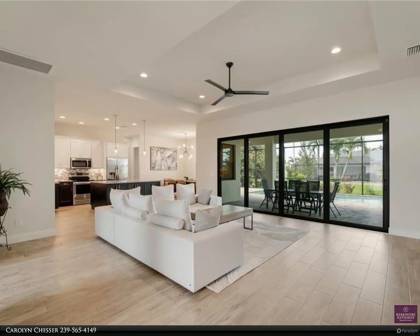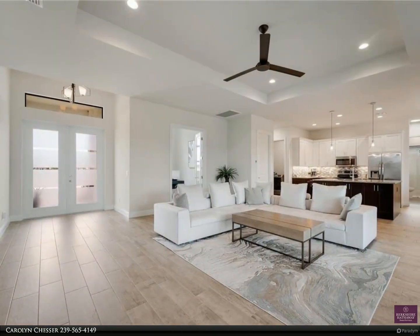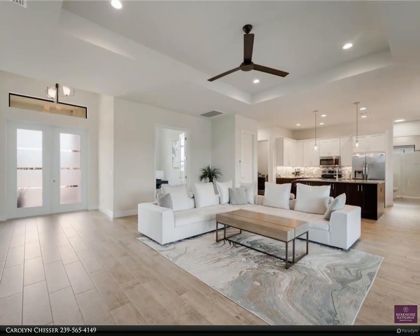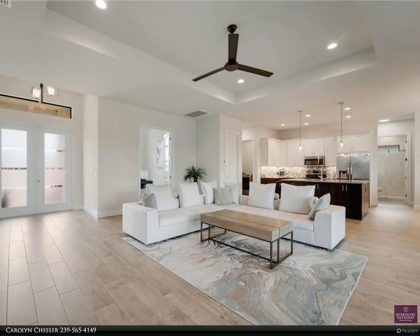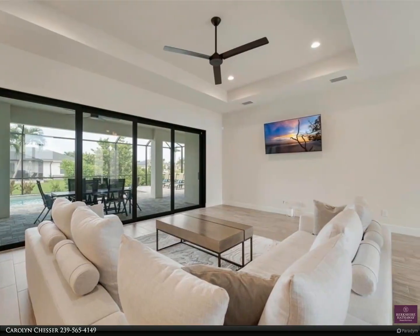pendant lighting. The spacious dining area is surrounded by windows out to the lanai. A wall of quad pocketing sliders invites you to the oversized southern exposure lanai, offering a beautiful heated saltwater pool with plenty of entertaining areas.